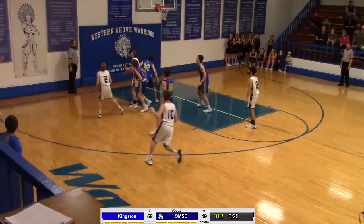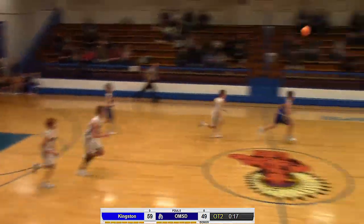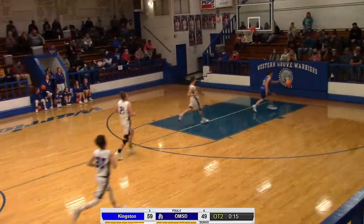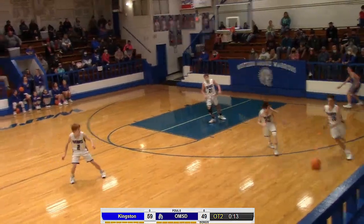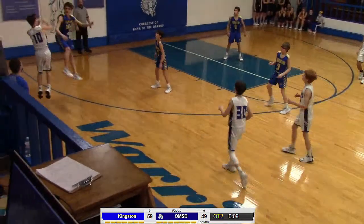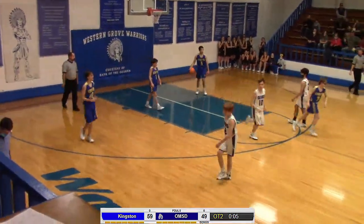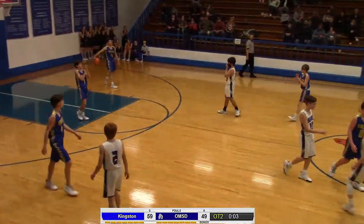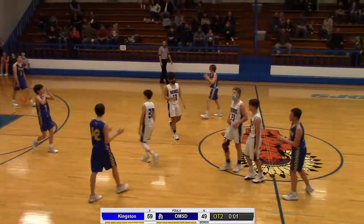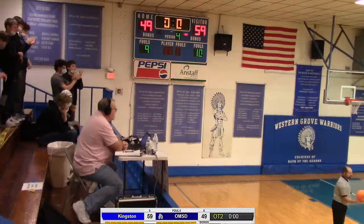Baker gets it over to Dixon. They throw it to Woods, and Woods kicks it back in. Cannon Morgan gets it. 10 seconds left on the clock. 49-59 is your score, and that's going to be the ball game. Ozark Mountain, 49. Kingston Yellow Jackets, 59.